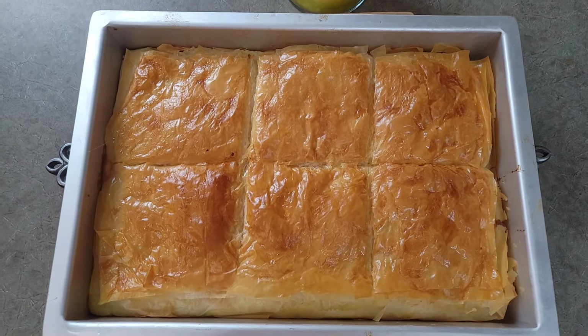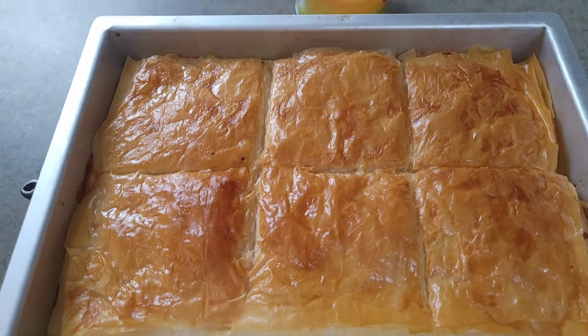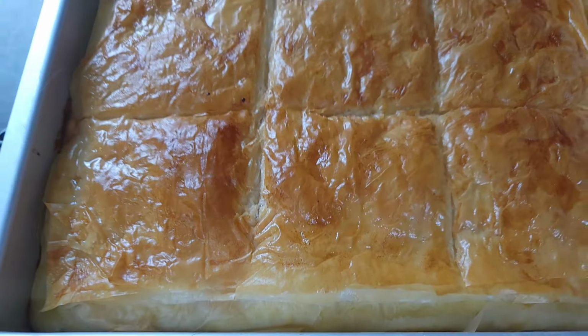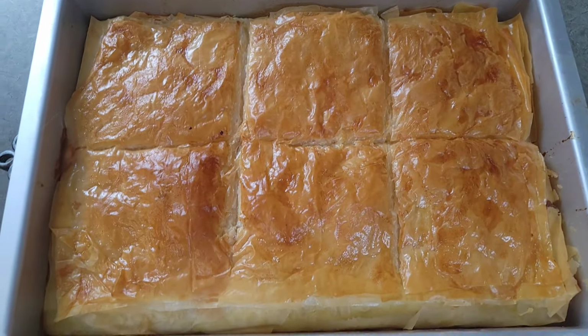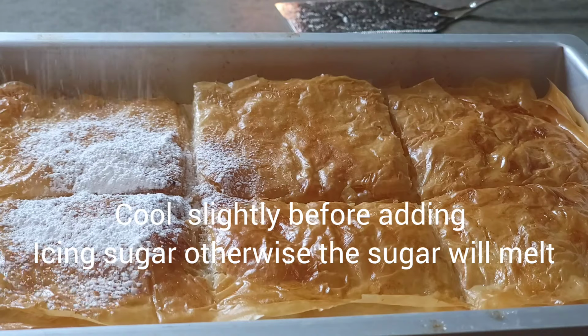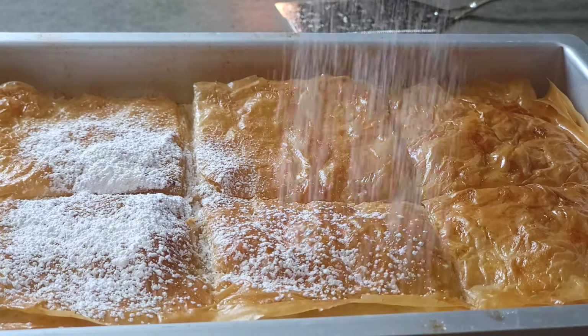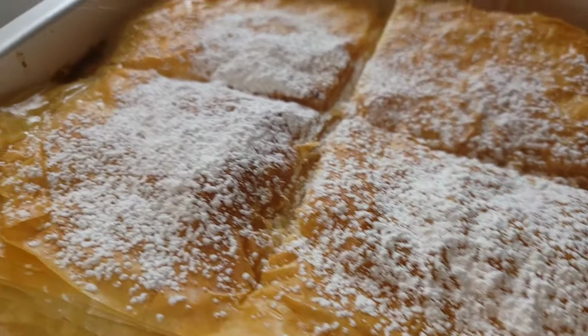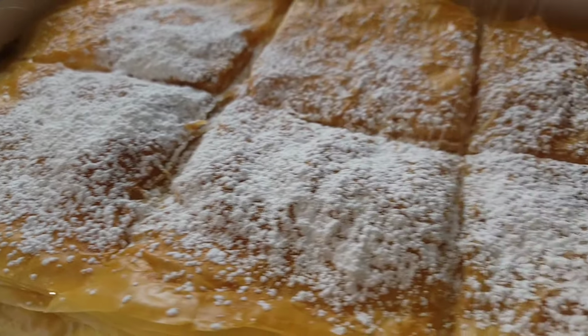Fresh from the oven, traditional Greek Bougatsa emerges as a golden brown masterpiece. Crispy phyllo pastry layers glisten with melted butter, and the creamy custard filling spills out in a delicious, messy way, creating an irresistible treat that will make your mouth water.